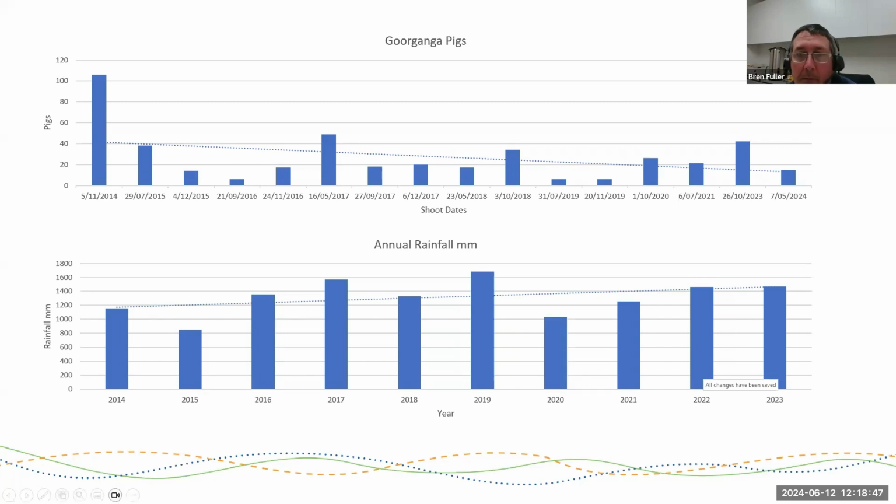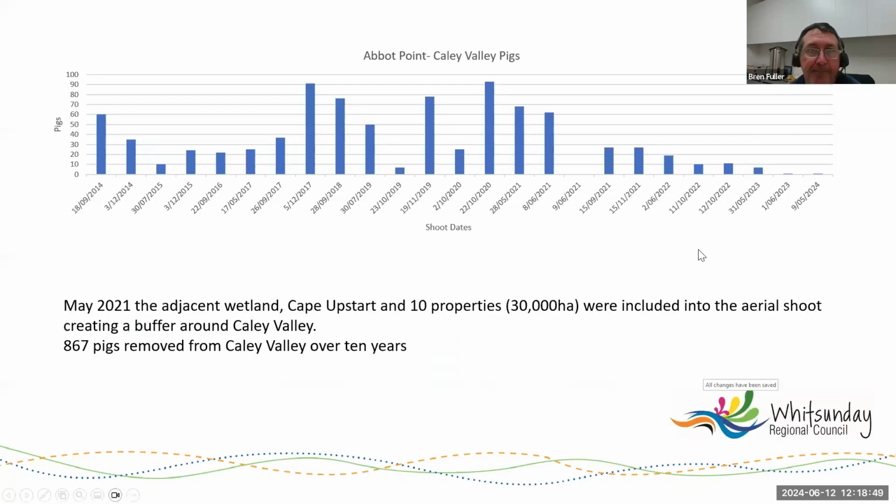Next one, please, Narelle. This one's for the Abbott Point Carley Valley. This one's a little bit more exciting, well, for me anyway. If you look at the start 2014 to 2020, the last shoot in 2020, it doesn't look like we're doing much. We're shooting pigs, but there's still pigs.